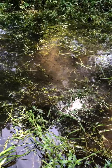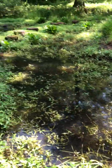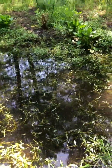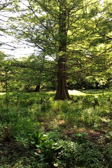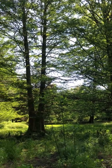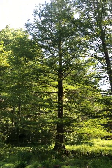They're all tadpoles. So because we have not a heat wave, but warm weather with no rain in the forecast, this will probably dry up and these tadpoles will die. So they're trying to keep these guys alive. Really neat, and you can appreciate that. Look at that cypress, that bald cypress. I don't think I've ever seen bald cypress in the Northeast before, and here we are. Amazing.